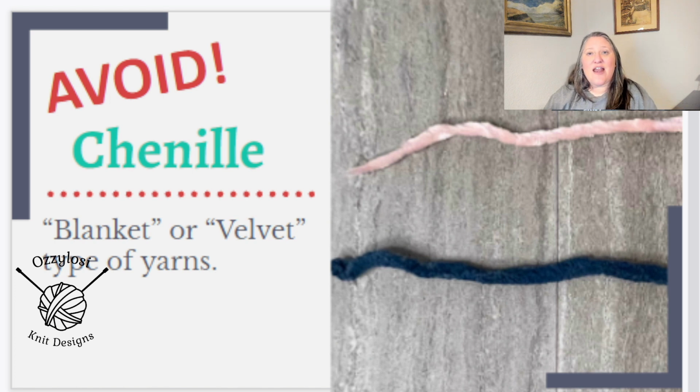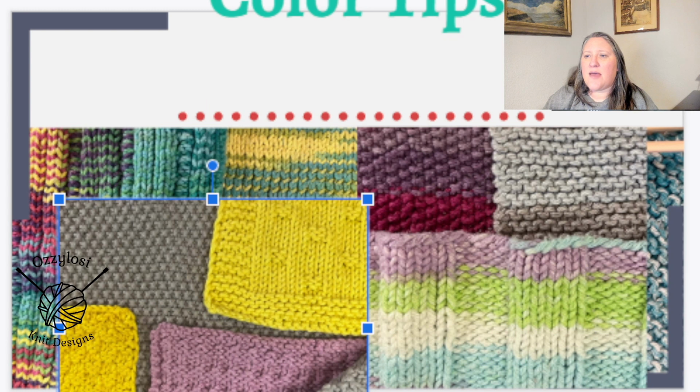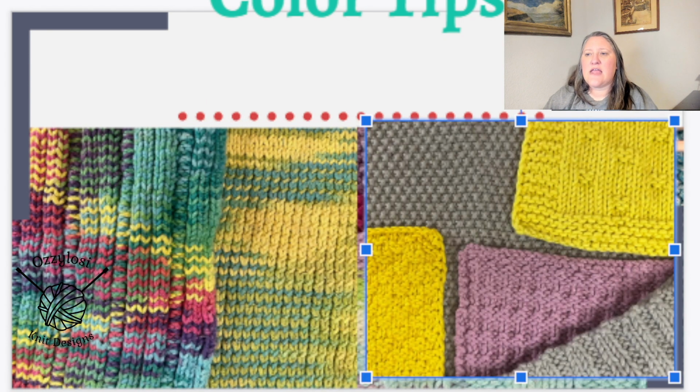Okay, so if you thought I was just going to be picking on the fiber of yarn and the size of yarn, then you were mistaken, my friend, because I'm also going to be picking on colors. And I'm sorry because I can't get my slideshow to work properly, so you're just going to have to bear with me in these pictures. So I'm just going to move them around a little bit.